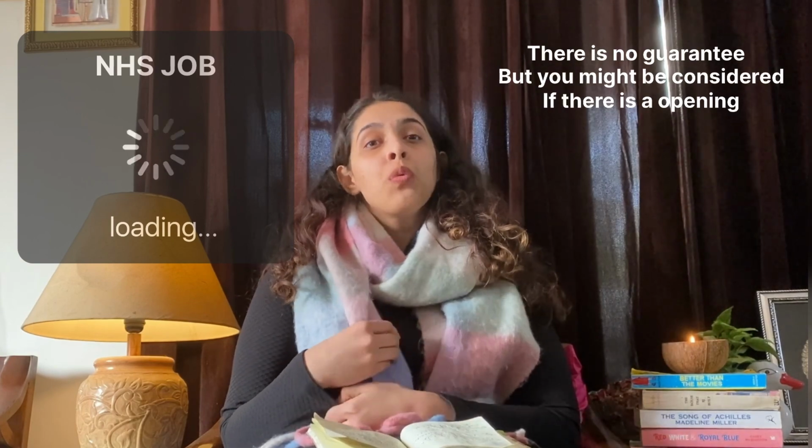Another obvious benefit is, if there is an opening for a job in the trust where you're doing an attachment, you will be the likely candidate as you worked in that trust, you made connections, you know the system there.